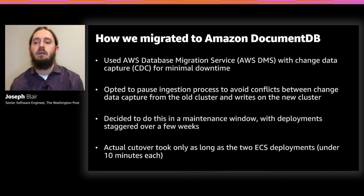Our use case though was a little bit more complicated because we have both the user-facing application and the ingestion process concurrently accessing our database. So in order to avoid any potential conflicts or overwritten data, we decided to pause that ingestion process for the duration of the cutover, but we were able to keep the user-facing application available the entire time. But since we paused that ingestion process, we decided to let our clients know ahead of time and take a pre-planned maintenance window. And then we staggered each of those deployments over the course of a few weeks just to make sure that there were no unforeseen issues before proceeding to the next environment.